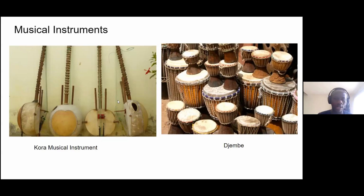And this is kora. This is made with a calabash and strings. It's a 21 stringed instrument. This is like the symbol, I would say, for Gambia. So when many people come, if they are going out, this is what you give them as a gift, because kora was originally found in the Gambia, and djembe from the Gambian sub-region, actually.